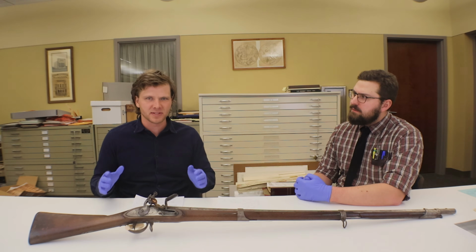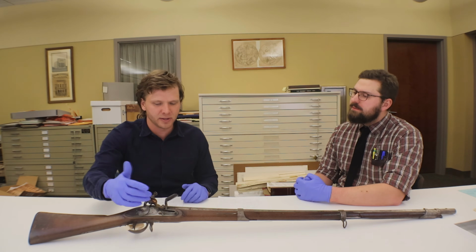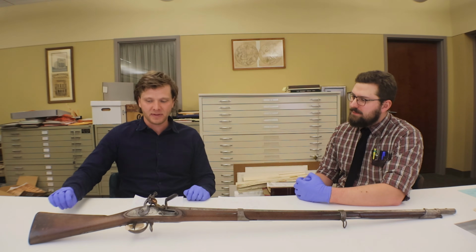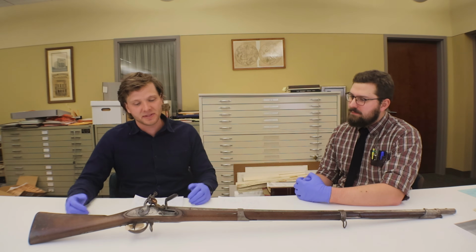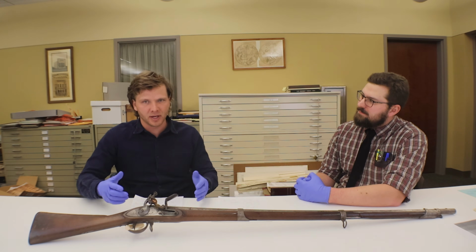The big differences you need to know about those is that the 1766s, they have flat lock plates, flat cocks, they have iron pans that are not detachable, they have about a 44 to 45 inch barrel, and they have a pretty high comb on the stock. And then the 1777s, they go down to about a 40 inch barrel, and then they have rounded cocks, they have a brass pan, rounded lock plates.